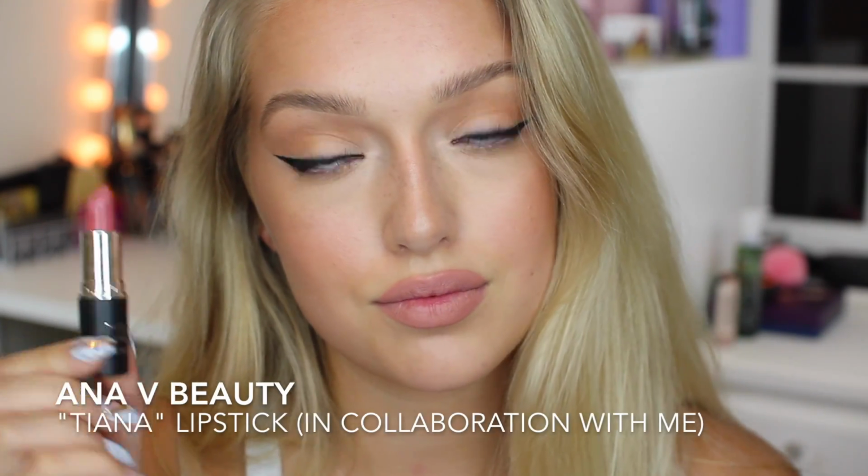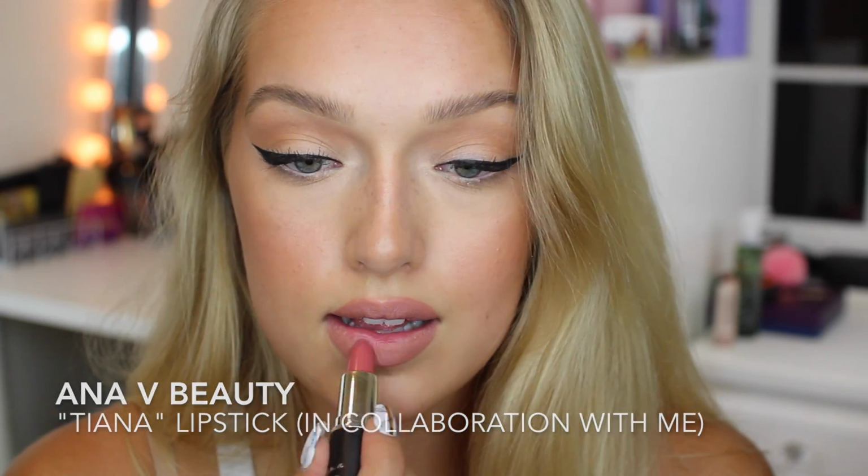Next, this is the Perfect Pinky Nude. This is by Anna V Beauty Cosmetics. It was in collaboration with me. And the lipstick is called Tiana. I could put the link down in the bio if you guys are interested to buy it. And this is the completed look.